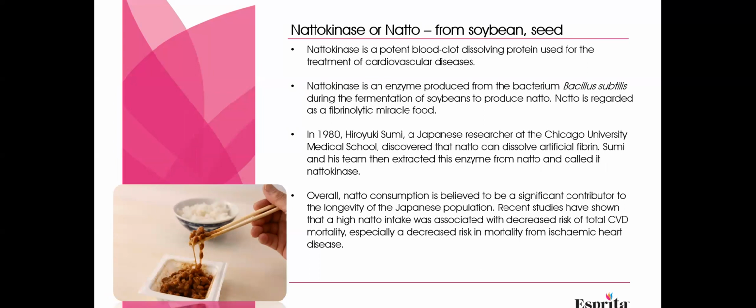Okay, so looking at our first ingredient here, and this is really, I would say, the most significant ingredient in this product, very unique, but very, very studied and beneficial. So this is our nattokinase, which comes from natto, which is a soybean. Nattokinase is a potent blood clot dissolving protein that is used for the treatment of cardiovascular diseases.